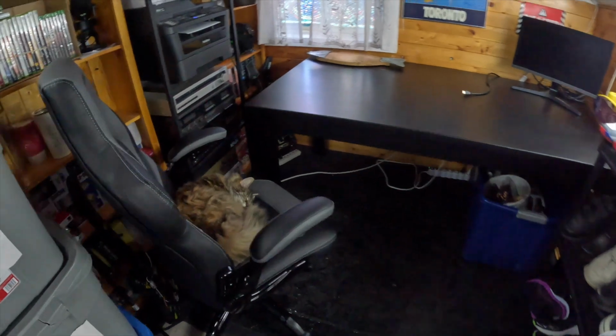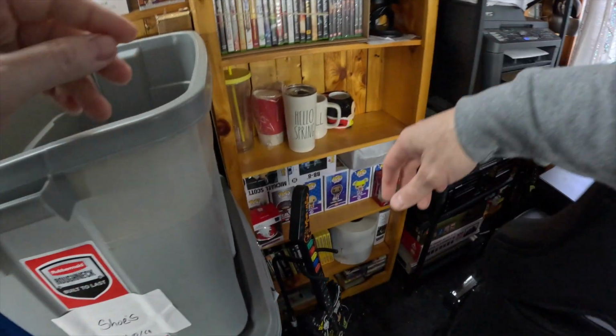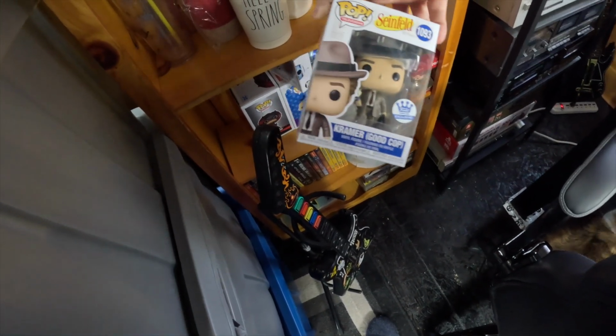All right, we had a Funko Pop sell on eBay. We're gonna have to disturb the cat, Leo, laying in the chair. This is the last one, the Seinfeld, it's this Kramer, I think, right? Do a little bit of adjusting down here. So it's this guy right here. Seinfeld, Kramer, good cop. Last one, slide Michael Scott back in there.